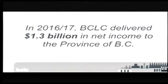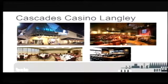You might not know that in the last fiscal year, BCLC gambling activities generated $1.3 billion, and yes, that's billion with a B, in net income to the province of BC. This revenue supports things like healthcare, education, and community groups right across the province. Revenue generated by casino gambling also benefits local projects and initiatives in communities like Langley, which receive something called a host local government payment for hosting a gambling facility.